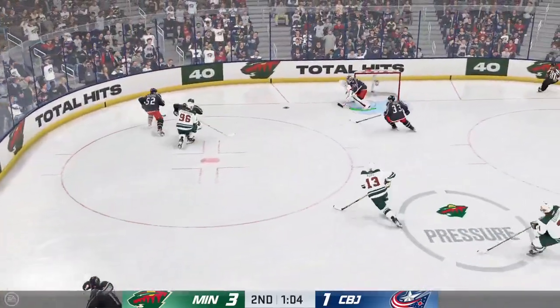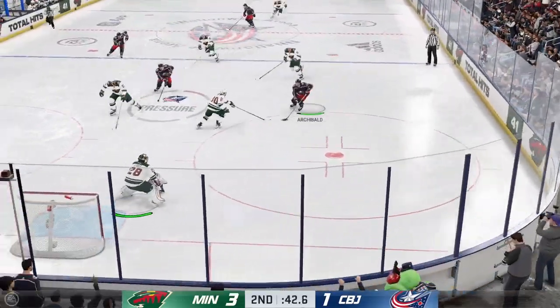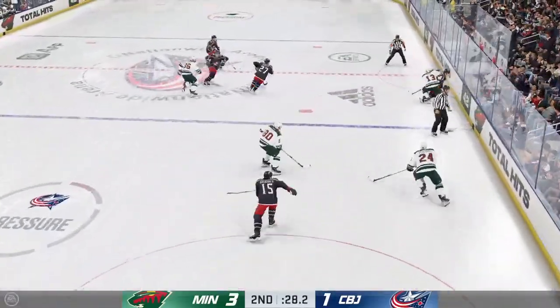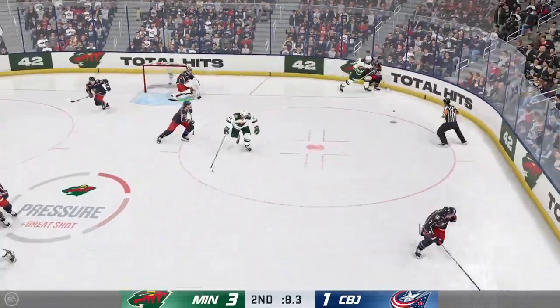Silverberg's gonna play it against the half wall. A little dipsy doodle, and he loses possession of the puck. Trying a nifty move when you have good hands. Sometimes it works, sometimes you get denied, and that's what happened there. Poked away at center by Corrali. Quick shot! Denies him on the play!